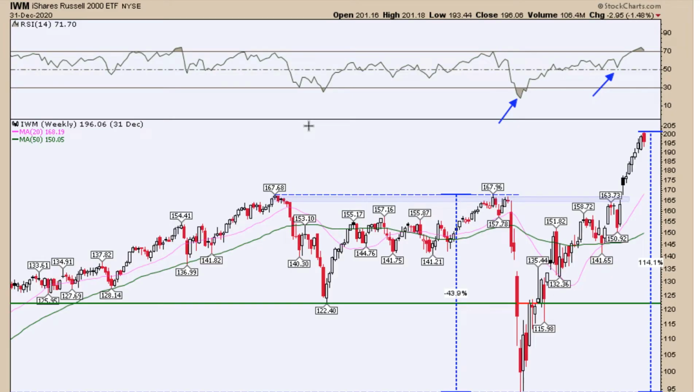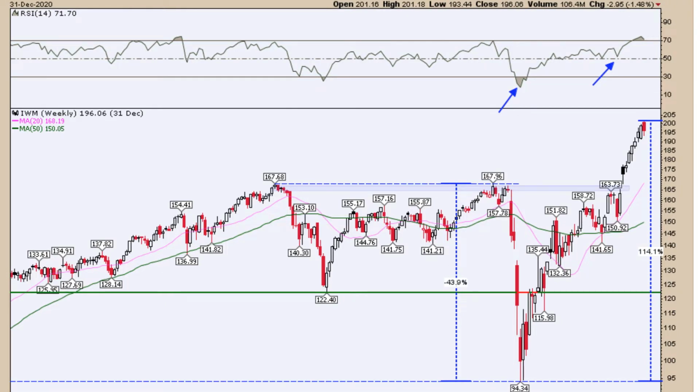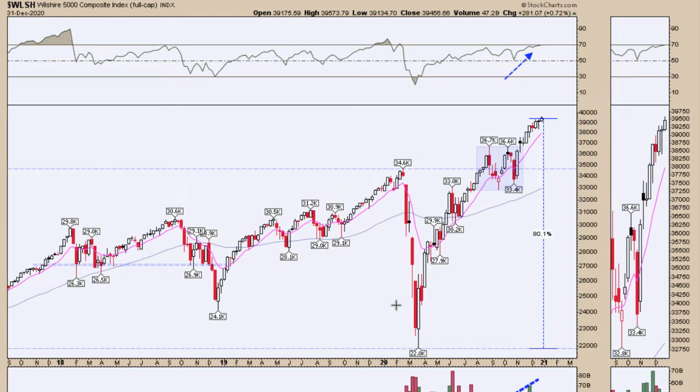Most remarkable, of course, is the small cap performance, up nearly 115% from the March 23rd low. RSI is showing muscle. We did pull back 1.4% last week, as the small caps are starting to show signs that maybe it'll consolidate a bit, which would be healthy for the index. A broad measure of market participation, 2,000 stocks, something that we should keep a reference, as the broad measure of many of these indices, like the Wilshire, for example, currently about 3,900 stocks, a little misleading, up over 80% as well.